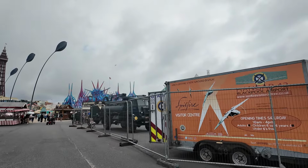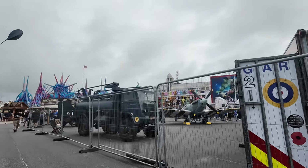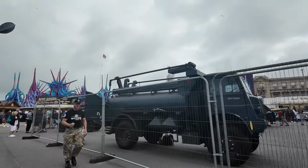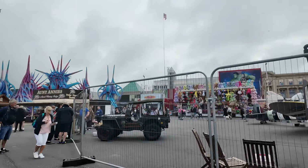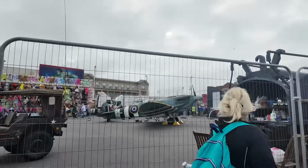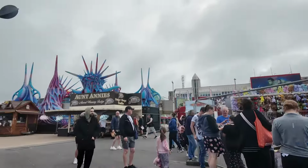The village that's opened up just for the airshow, so the airshow village is open from 10 till 6 on both days. Looks like it's going to be a busy day today, and no doubt a busy day tomorrow. Loads of people already. Take a look at the mock-up aircrafts. So let's have a little wander through.